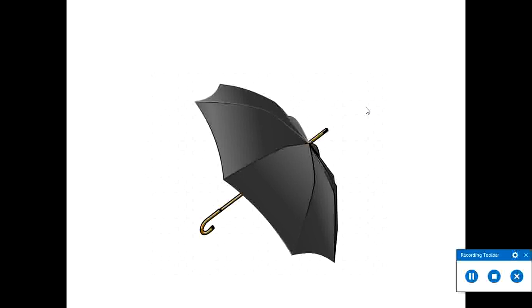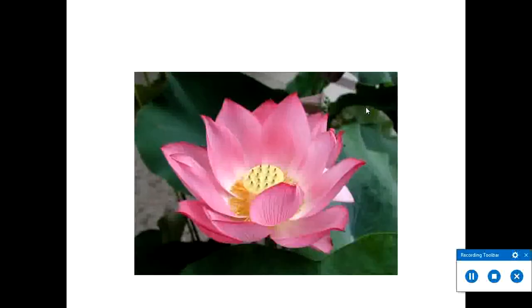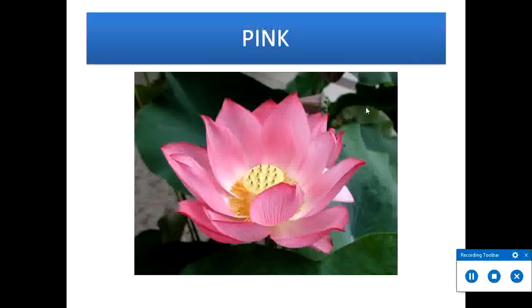Umbrella is of which color? Yes, you are right. Umbrella is of black color. Lotus is of which color? Yes, you are right. Lotus is having pink color.